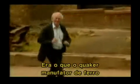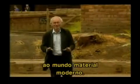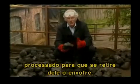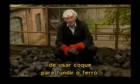He had the right idea in the right place. Here at Coalbrookdale in Shropshire, iron ore and coal can be found in close proximity. Now, this is exactly what Quaker ironmaster Abraham Darby was looking for. Using these, he was able to lay the foundations for the modern material world. This is coke, which essentially is coal processed to remove the sulfur. Now, in 1709, Abraham Darby had a very, very bright idea indeed of using coke to smelt iron.